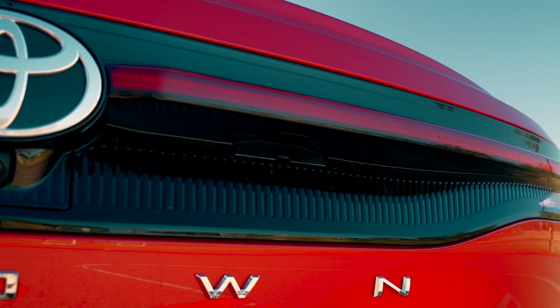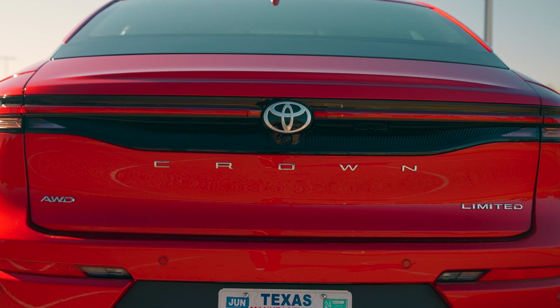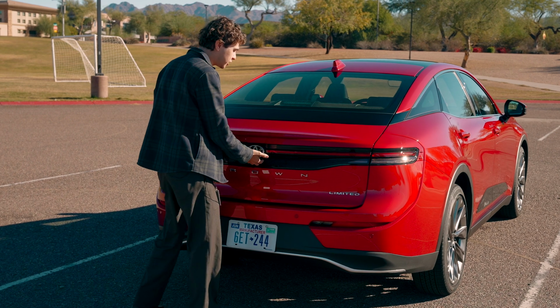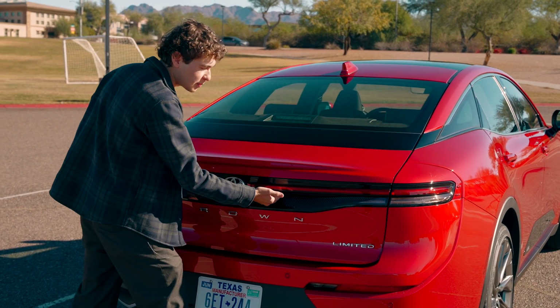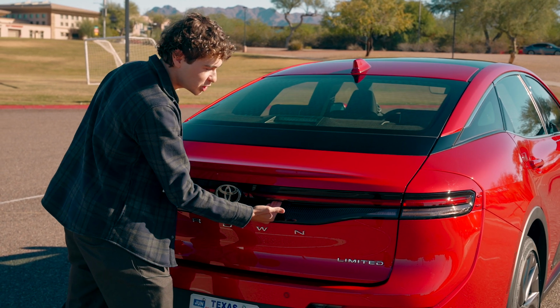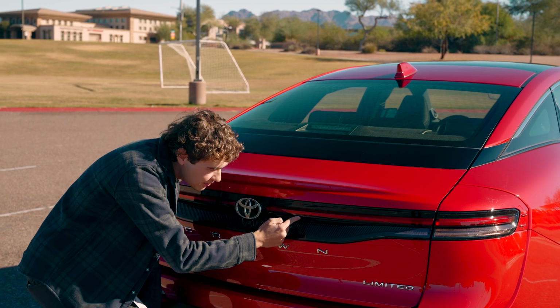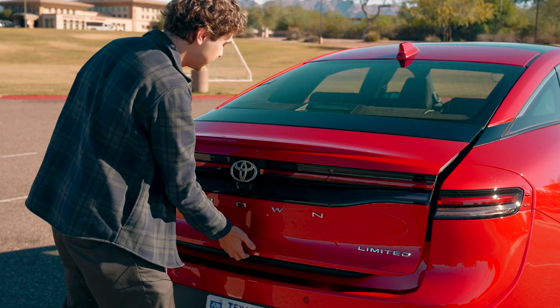And of course you have your Crown logo, all-wheel drive logo, all the badges you need, nice and neat here in the rear. Now, one thing that is interesting is on the trunk, normally there's a little button under here to open it up. Now there is a spot to rest your hand, but you push, nothing happens. Well, actually the button to open it is a little bit further down. It's a little button. So that's unique and interesting.